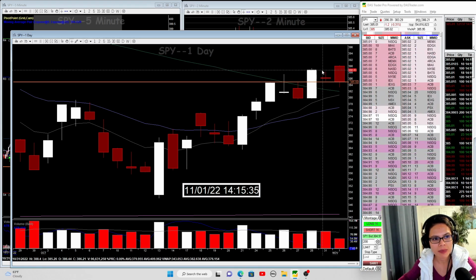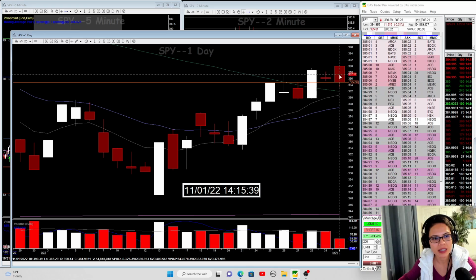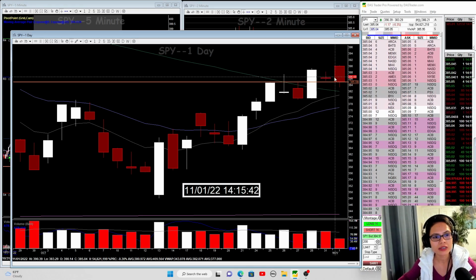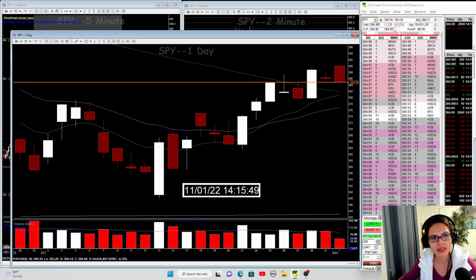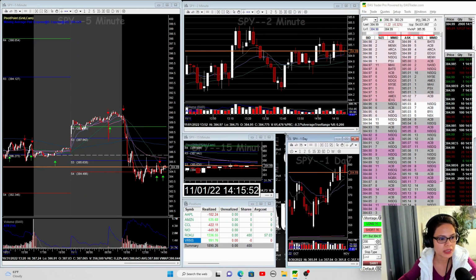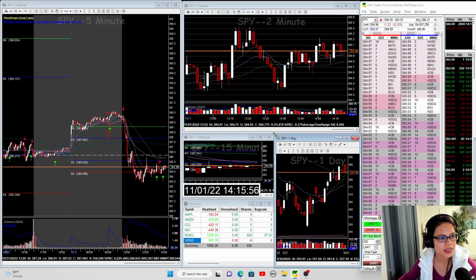Once it had filled the gap from this previous candlestick as well as this candlestick, it just turned all the way down to 383 and now has a little bit of a bounce to 385. So the SPY is still down by 0.32% and we're seeing a little bit of a pop this afternoon.